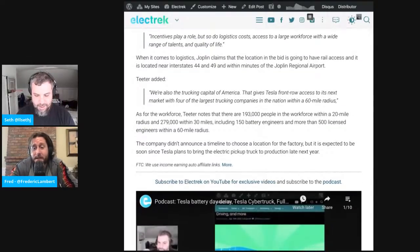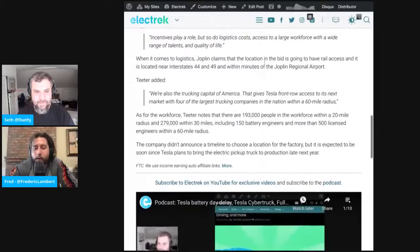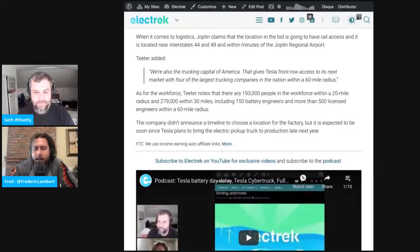So he says that will somehow give Tesla access. But I mean, trucking companies operate everywhere, so I don't know exactly what the point is there, but okay, sure. But he also said that they can get rail access to the 1,000-acre site. That I'm sure would be an absolute requirement for Tesla. In terms of the workforce, Teeter claimed that within a 20-mile radius of the site, there's a 193,000-person workforce, which grows by about 100,000 if you go 30 miles, which, especially in that area, I assume is reasonable for a commute, including 150 battery engineers.